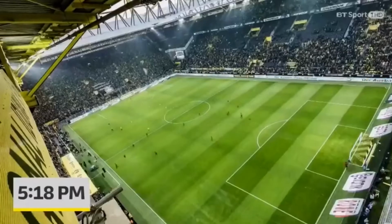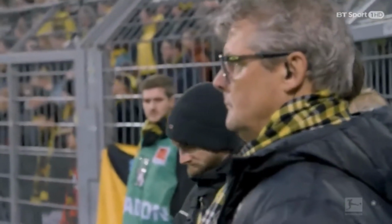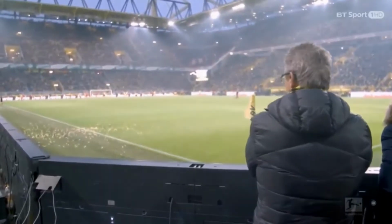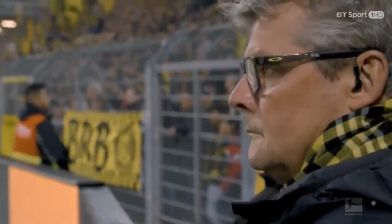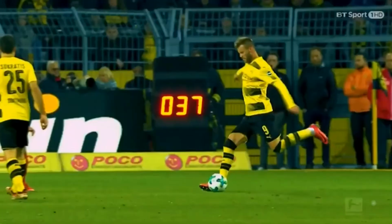The game's nearly over. Nobby makes his way pitch side. It looks like he'll be announcing an unexpected home defeat against the underdogs from the southwest. Or can Dortmund still pull something out of the hat? Dortmund ending the game as they've spent most of it, a bit clueless on how to get past the matched ranks of the Freiburg defence.